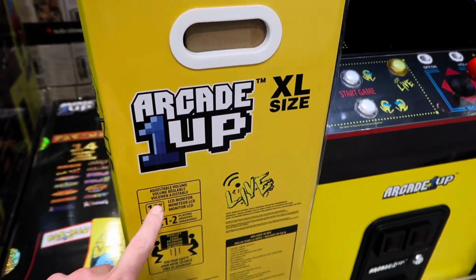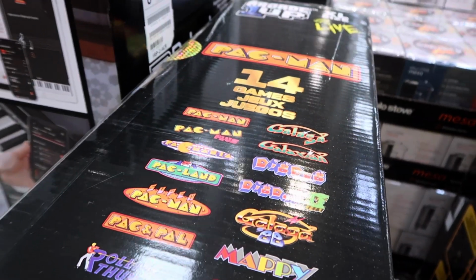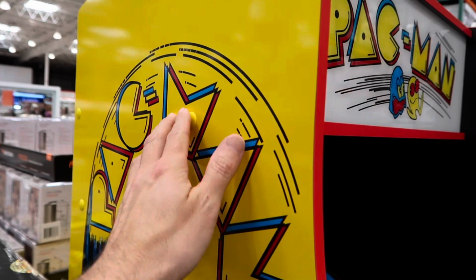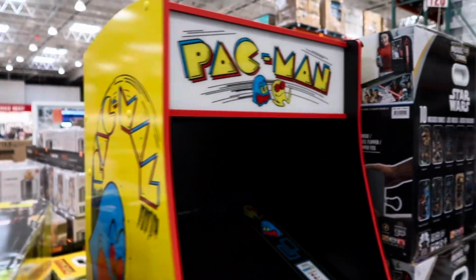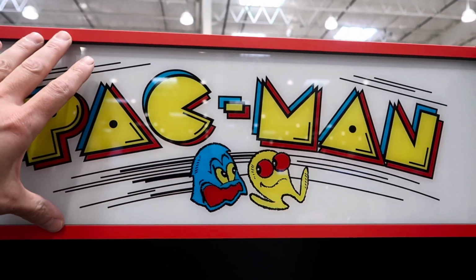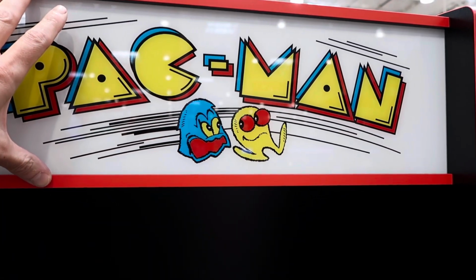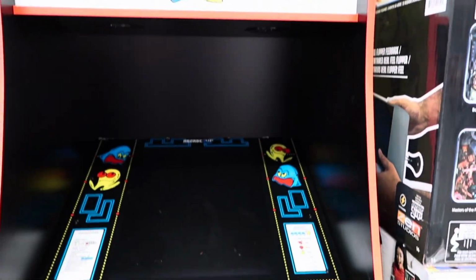XL size. The 14 games. It's your exact same as the deluxe, just that bigger form factor. The deluxe is going to come with those screw covers. Just look at that. I measured the Shack marquee. This is bigger than the Golden Tee marquee. Well, it's close. Shack's bigger.